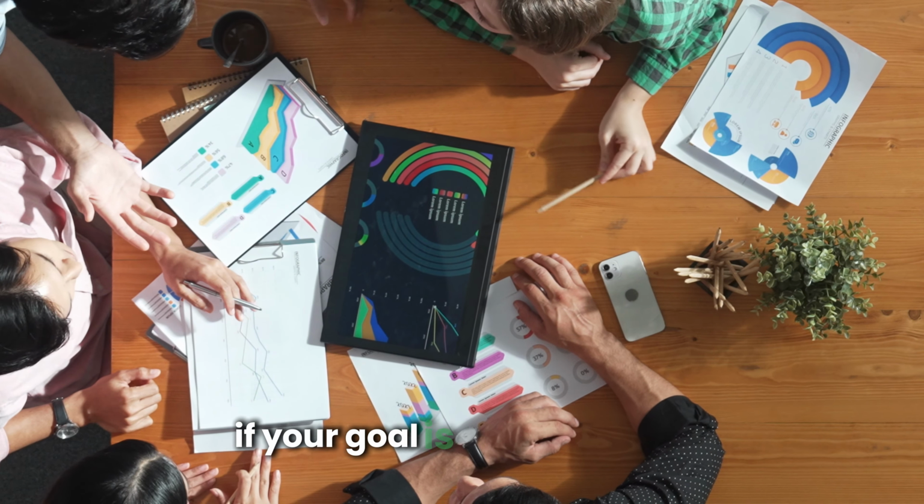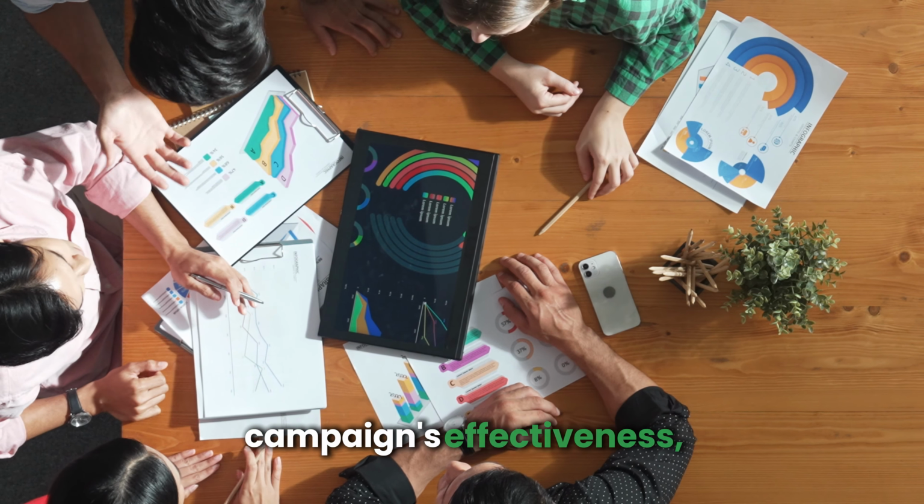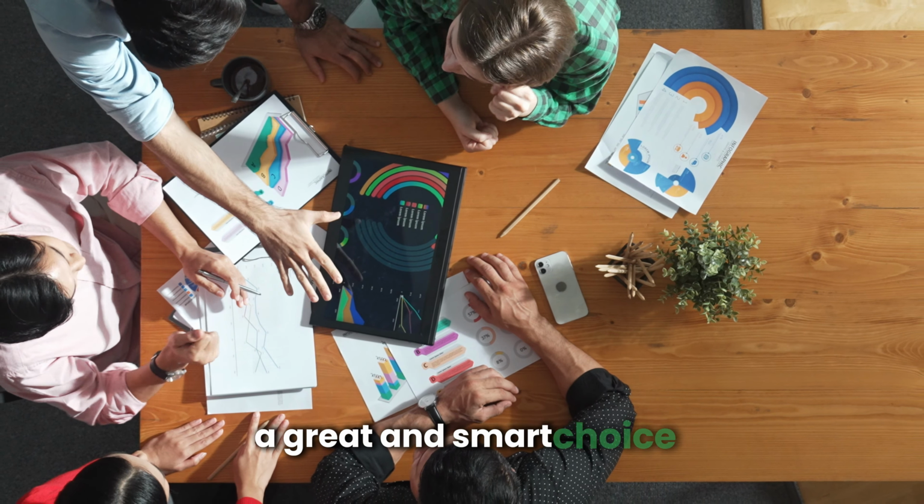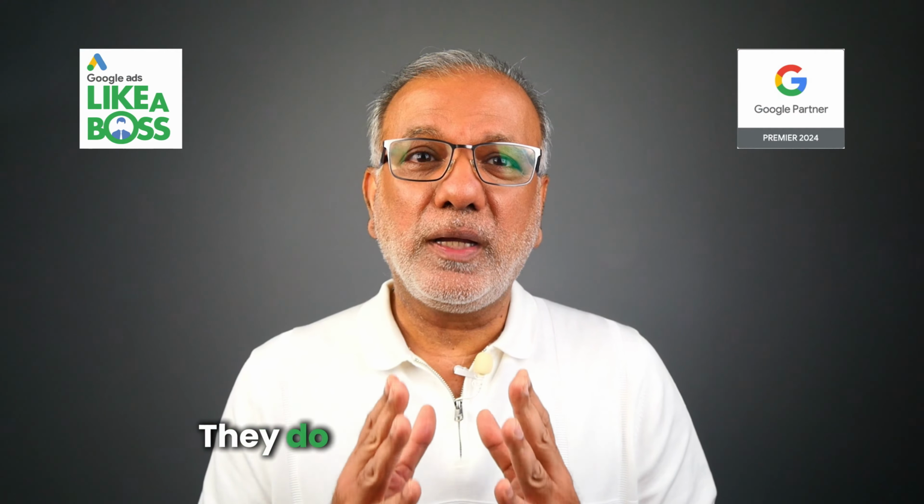So, if your goal is to boost your campaign's effectiveness, responsive display ads are a great and smart choice. They do the heavy lifting for you by adapting and optimizing, leaving you more time to focus on other parts of your strategy. Why not give them a shot?